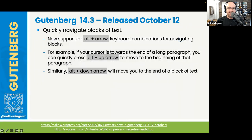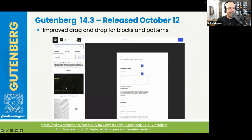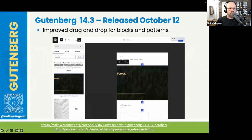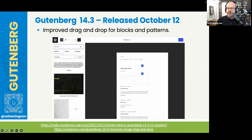You can also now navigate through your blocks of text with keyboard shortcuts, which is pretty nice. Alt arrow up, arrow down, etc. You can also drag and drop blocks and patterns. Watch here, we pull in our pattern library and just drop it right in. So that's kind of nice as well in this Gutenberg 14.3. Pretty cool.